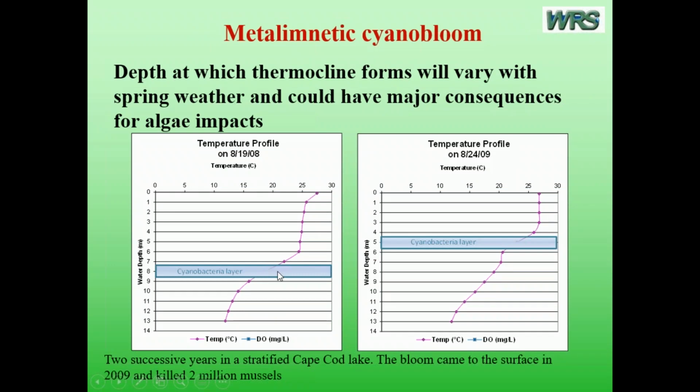The depth at which the thermocline forms is really important, and that's a function of the spring weather pattern. And of course, lately, try to predict that. The cyanobacteria, in a particular lake on Cape Cod, these are real data. You had the thermocline down around 6-7 meters, and slightly below it at 8, we had a very thick bloom of Planktothrix, and it was toxic. And that was in 2008, but it never came up. It never got mixed. The thermocline goes down as the fall turnover begins, and this stuff never really showed up in the upper water column.